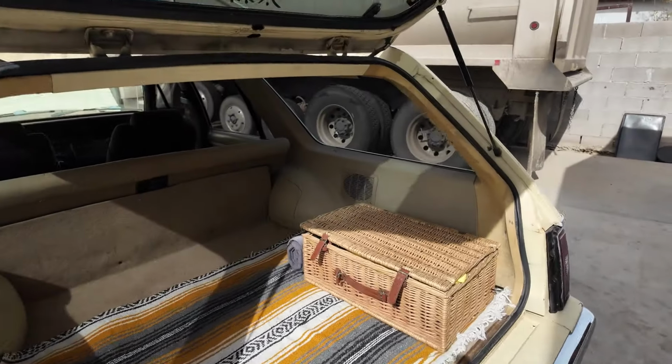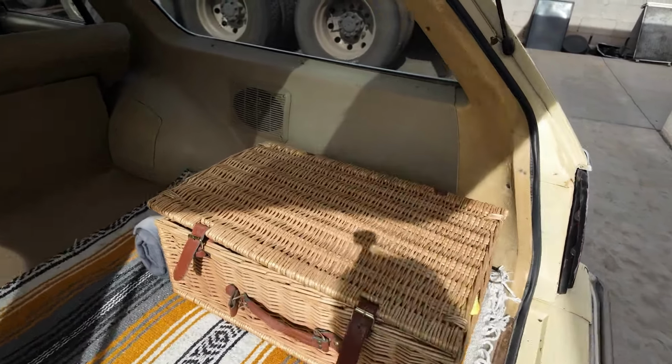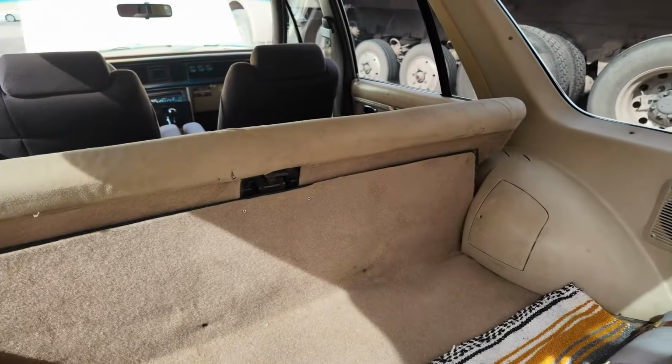Love it. That's great. Let's take the wagon on a picnic. Oh yeah. We get there fast.